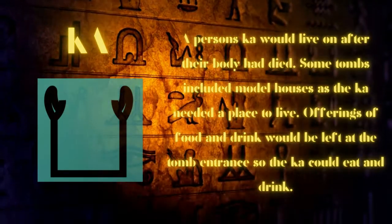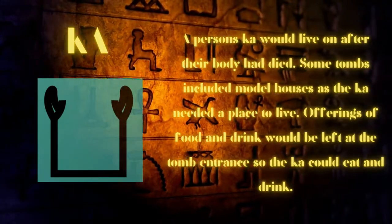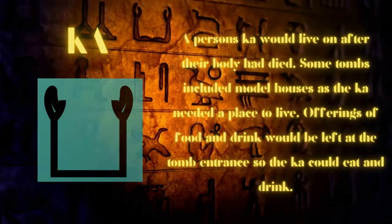Some tombs included model houses as the Ka needed a place to live. Offerings of food and drink would be left at the tomb entrance so the Ka could eat and drink.